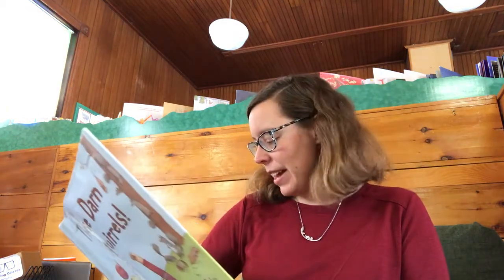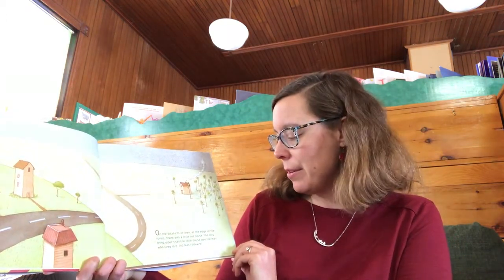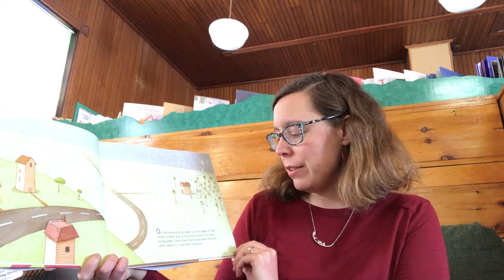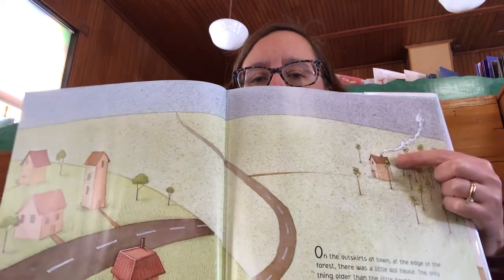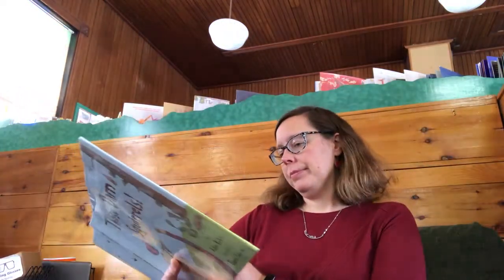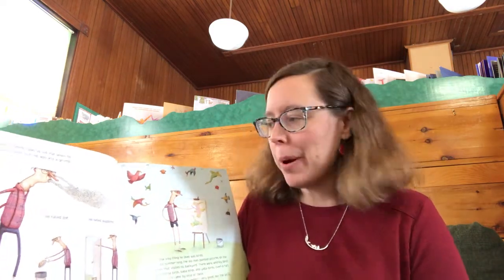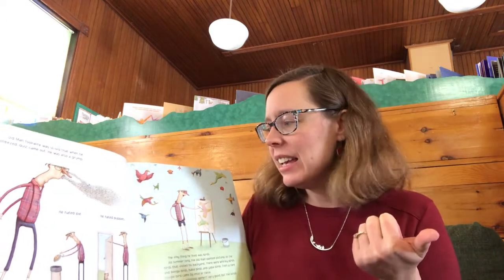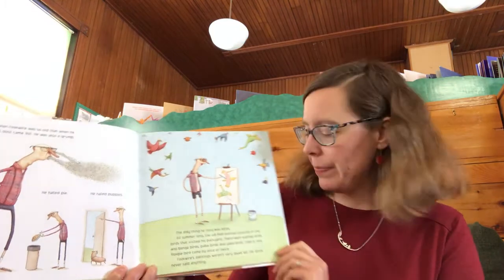On the outskirts of town, at the edge of the forest, there was a little old house. The only thing older than the little old house was the old man who lived in it. Old Man Fouquier. Old Man Fouquier was so old that when he sneezed, dust came out. He was also a grump. He didn't like pie. He didn't like puppies. The only thing he liked was birds.